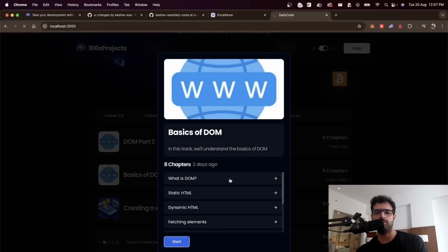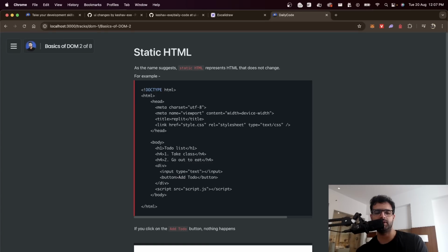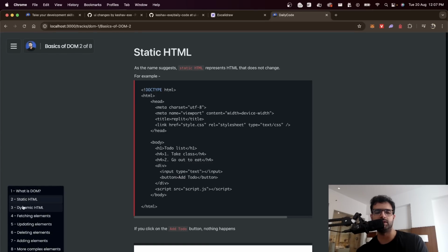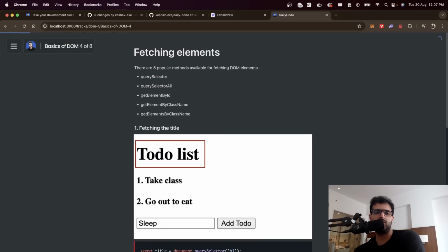Basics of DOM, start, refresh. It works as expected. The disabled functionality here is broken now. You know, this isn't disabled. Someone please fix that. But other than that, this looks very good.